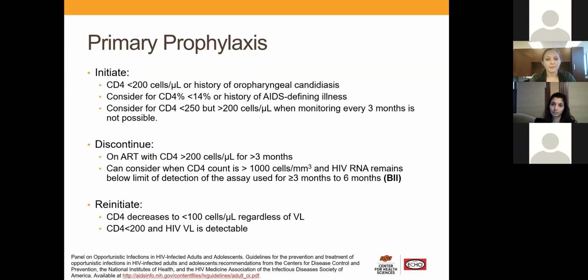But again, he was undetectable, and that's the important part, that he was virally suppressed on his HIV medications. If he had dropped below 100, that would be a different story, and we would need to start him on prophylaxis. So next slide.